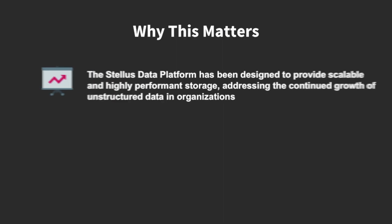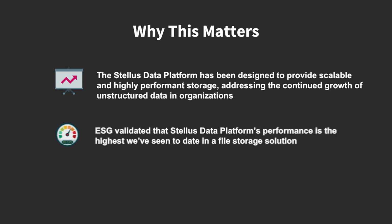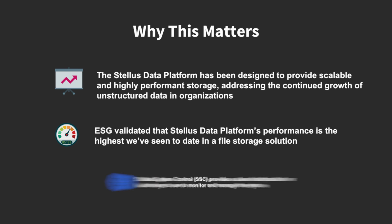And with the increasing adoption and use of data-intensive applications, organizations require a solution that can efficiently store and process data with consistently high read and write performance. Our testing of the Stellus Data Platform validated that with more than 45 gigabytes per second of sustained streaming of read traffic in 7 rack units and over 41 gigabytes per second of sustained write traffic in only 9 rack units, it's the fastest we've seen to date for a file storage system.